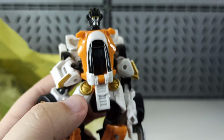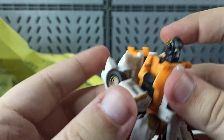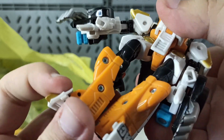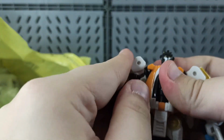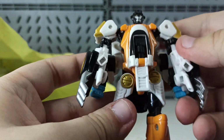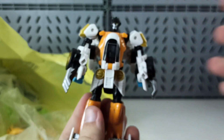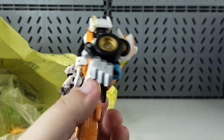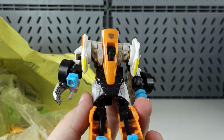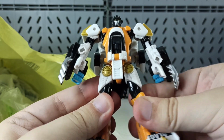Next bag. It's Prime Combiners Leadfoot. One of the other reasons that I bought this set, since I really like Prime Combiners, they're underrated in my opinion. And I really like the design of Leadfoot. I don't think that his partner, Overrun, is here, but it's still nice to own an additional Leadfoot. He's going into my Generations shelf for now. I know that there is an official Leadfoot coming in the future, but this one will take its place for now.